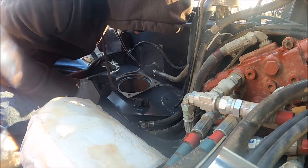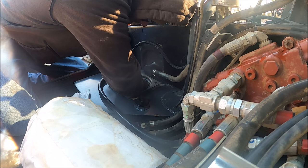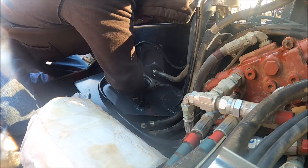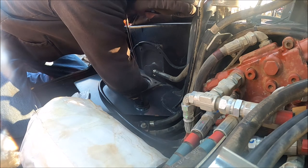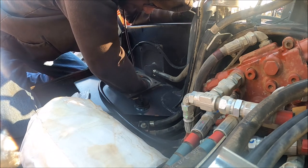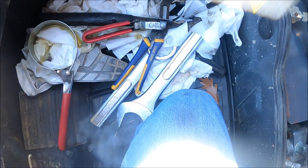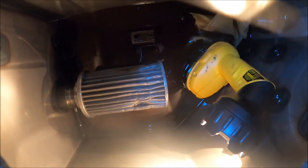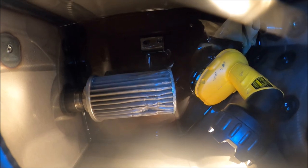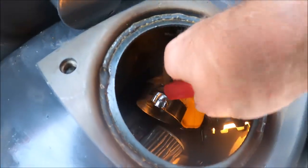Why does that thing have to be so tight? Why? Why the hell would you do that? The wrench is a little too big. I could cut it down some more. I tried the channel locks on the filter. That didn't work. I'm just over it right now.